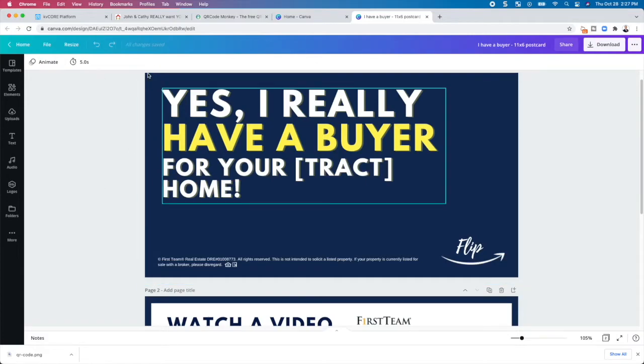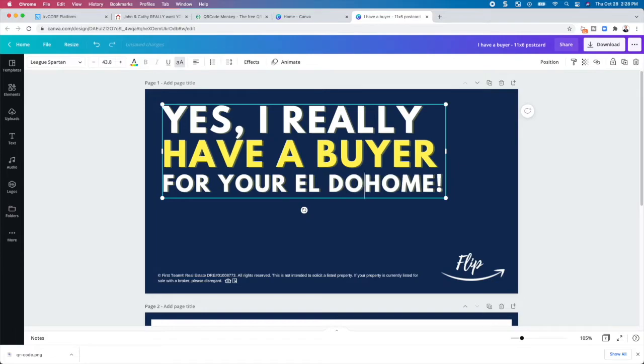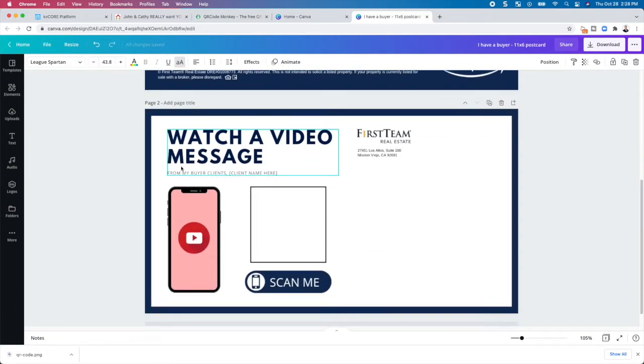What we're going to do is utilize this free template that I've given you guys in the links down below for the yes, I really have a buyer for your blank tract home. And all you really need to do is change this to whatever the tract name is. So let's just say, using John and Kathy, to your El Dorado home. You can change the font, you can change the sizing, whatever you want. I'm just going to leave it for the sake of simplicity in here. And what you can do here is change this from watch a video message from my buyer clients to John and Kathy.